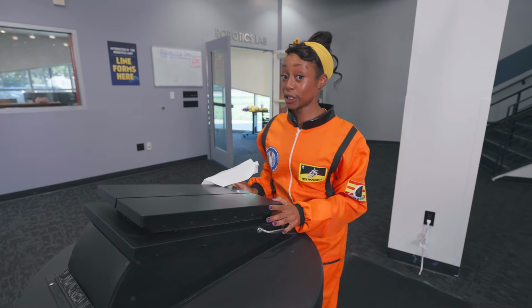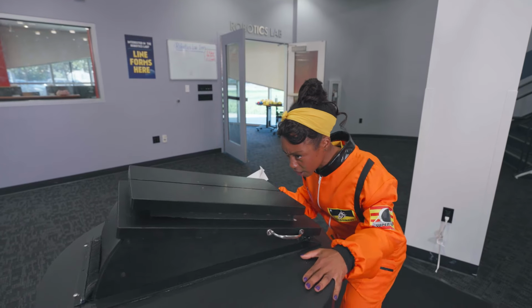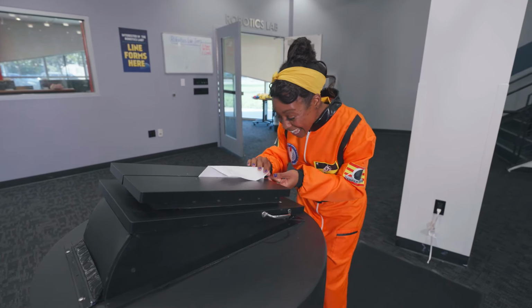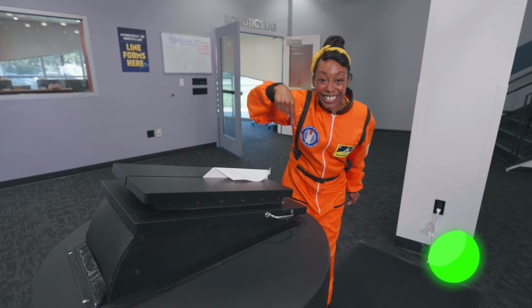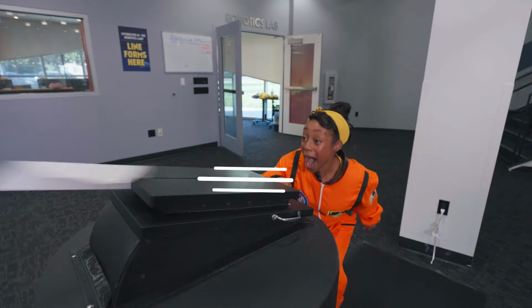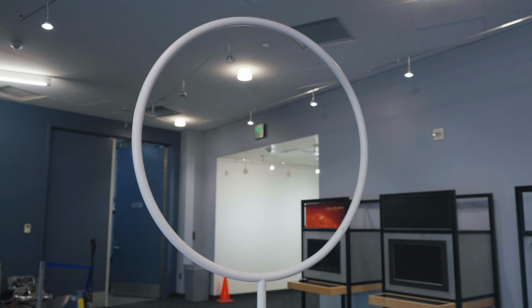Okay, let's make sure our launching pad is lined up just right. There we go. So we'll put the plane here, and we'll push this green button. In 3, 2, 1. Wow! Look at that airplane go!